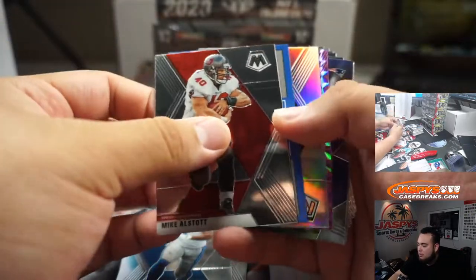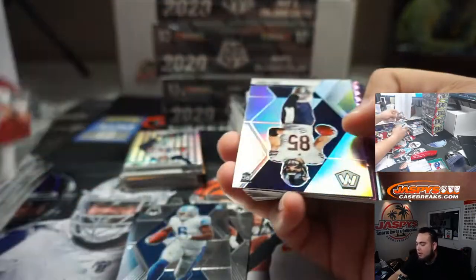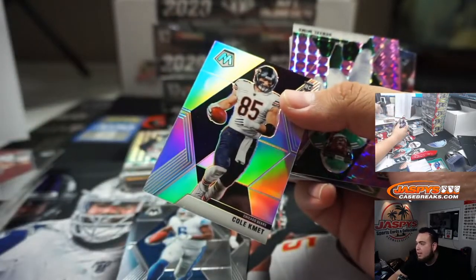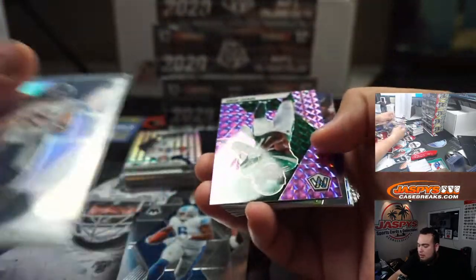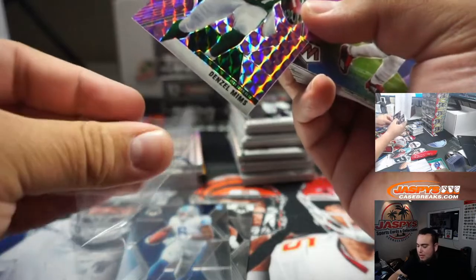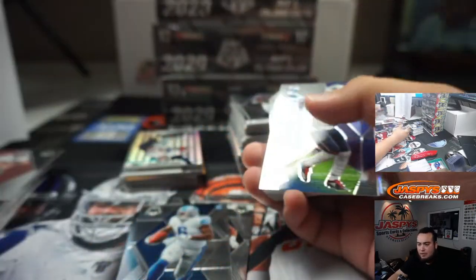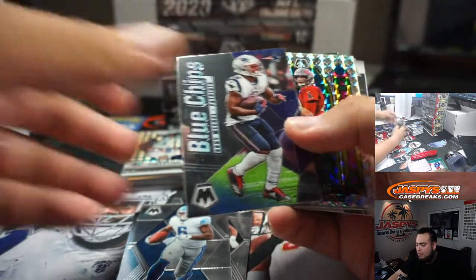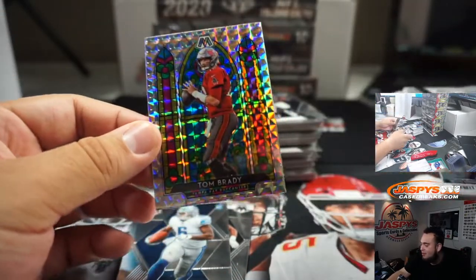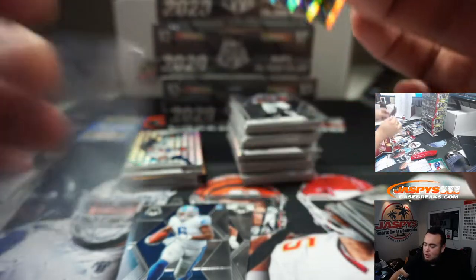Oh no, we got some points. Alright, 400 points going to be given out at the end of the break. Colt McCoy. Silver, and look at that, last spot mojo. Jets, Steven, Denzel Mims. A little pink to 49. How about that? And there you go. Speaking of stained glass, little Tom Brady, Matthew with the Bucs.